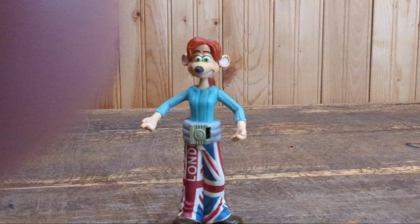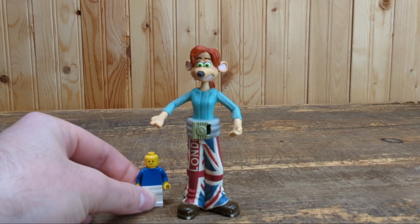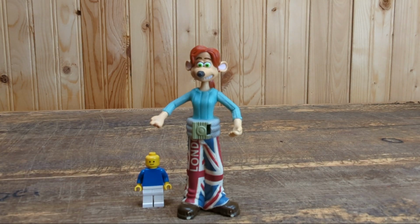I will zoom out just a little bit so you can see the actual figure and the size range, I guess. I don't really know how to put it to scale. Here's a Lego figure. That's the scale, basically. Basically 3 Lego figures tall. Anyways, that's going to do it for Rita. Let's move on to our next toy.